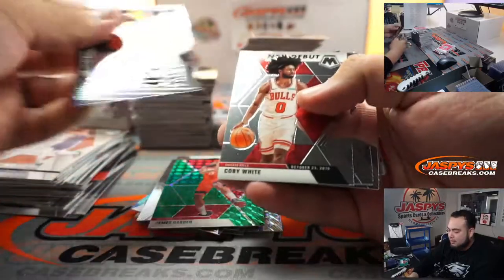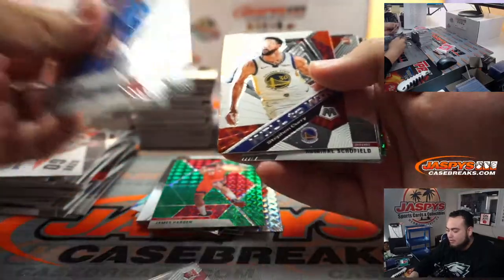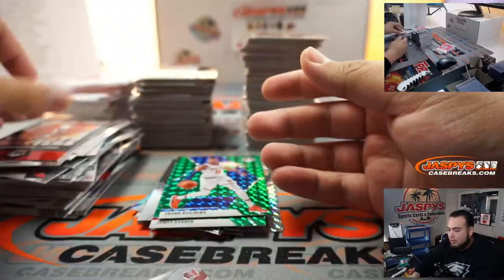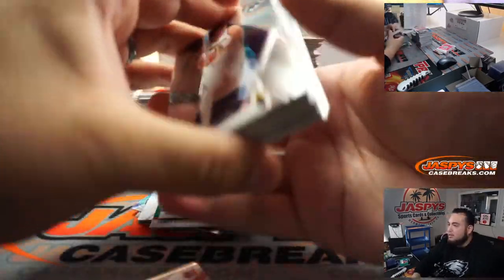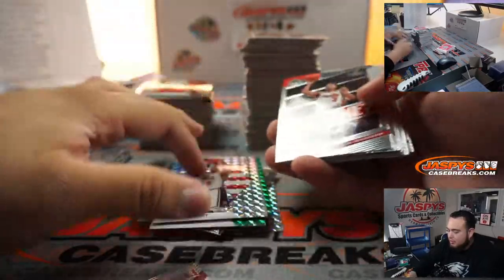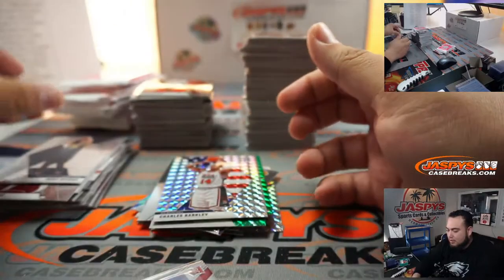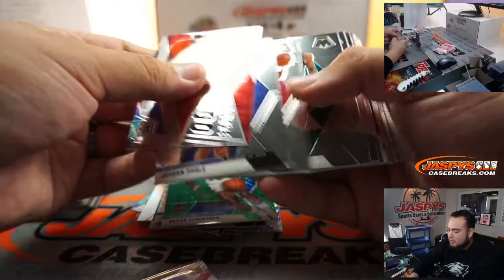James Harden. Kobe White. Do we have an autograph in here too? Oh no. That's right, it is picture time, right, Oliver? That is a monster. Charles Barkley and a silver Nicholas Claxton. Hall of Fame Oscar Robertson.